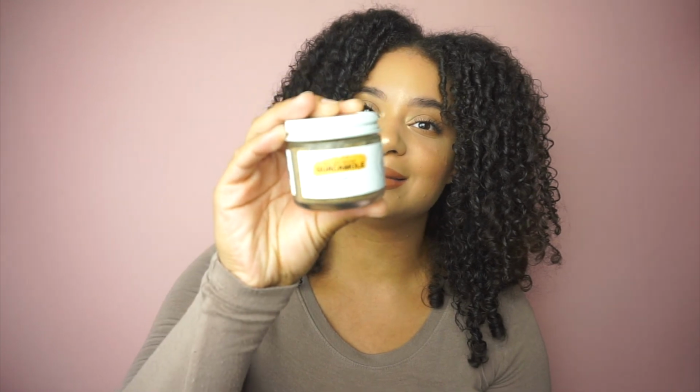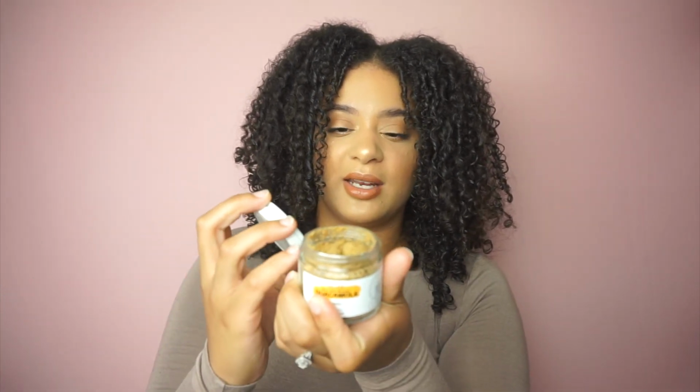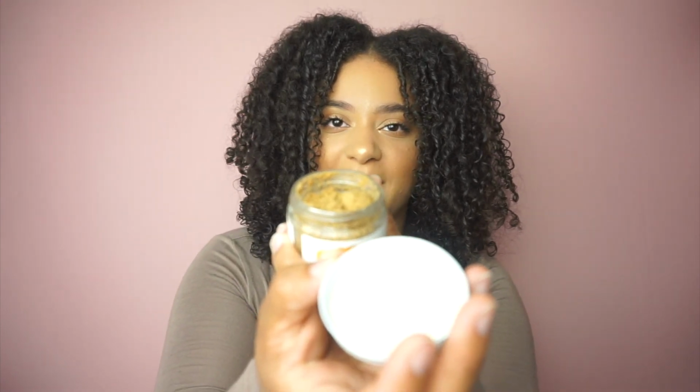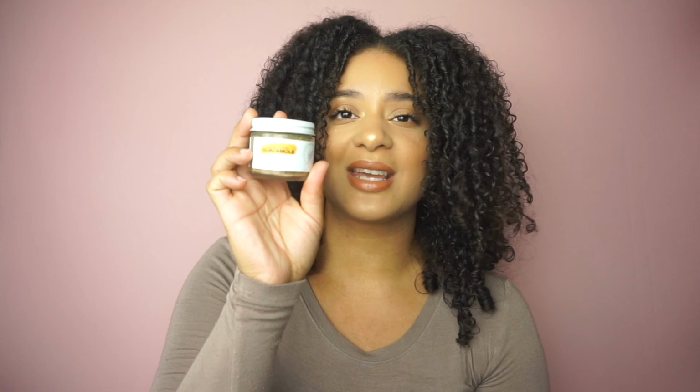This thing is amazing. It's in powder form. It's totally organic. Can I show you guys without, I dropped it last time I showed you. But that's what it looks like. I'm not going to invert it too much because I've done that before and I've dropped it. But it's an ultra nourishing hair mask. It's made out of guacamole and it is in powder form.